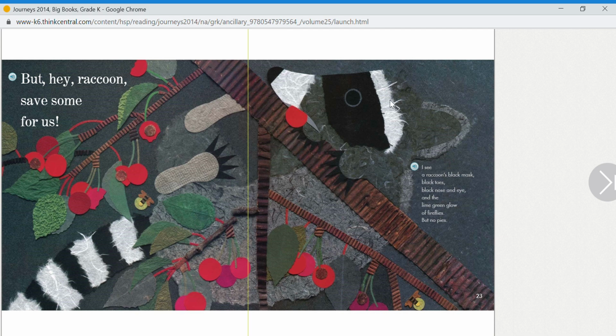Oh, look at that raccoon. Isn't that cool what materials the author and the illustrator used? Oh, that's cool. I see a raccoon's black mask, black toes, and a black nose, and his eye is black. And lime green glow of fireflies. Oh, look how cute that firefly is. Oh, there's another one down here. Wow, that is cool. But no pies.